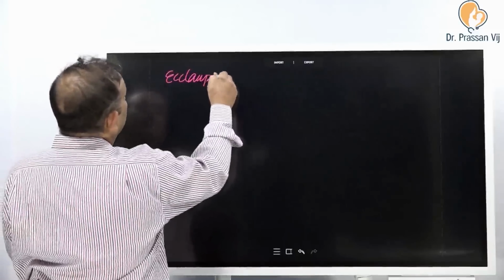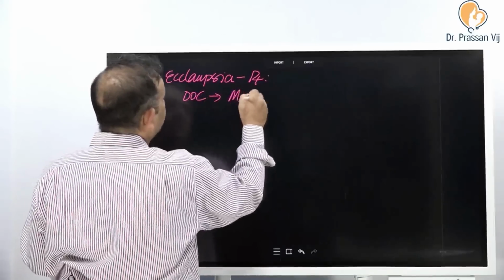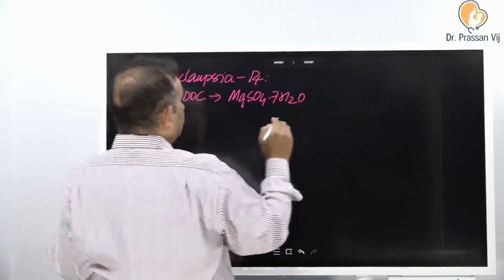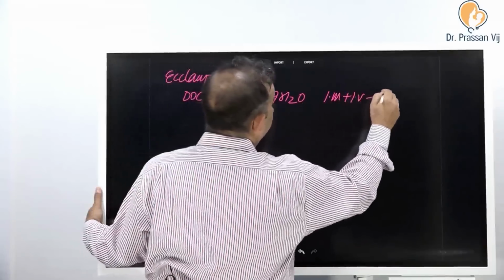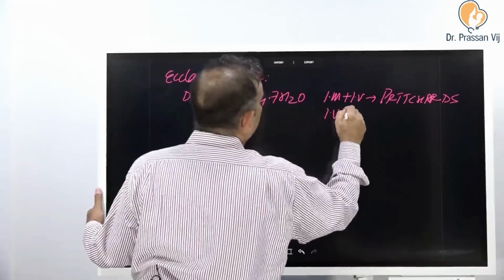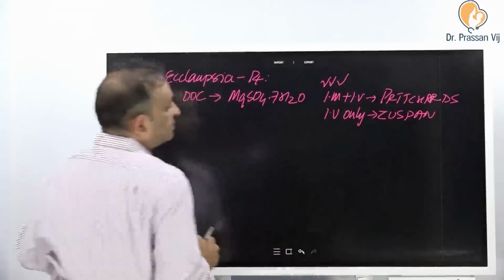Eclampsia management, the drug of choice, no doubt, is magnesium sulfate. MgSO4.7H2O is the full formula. So, magnesium sulfate is the drug of choice. It can be given in the IM plus IV method, which is the Pritchard's regimen, or the IV only regimen known as the Zuspan's regimen. And the method of choice is the Pritchard's regimen.